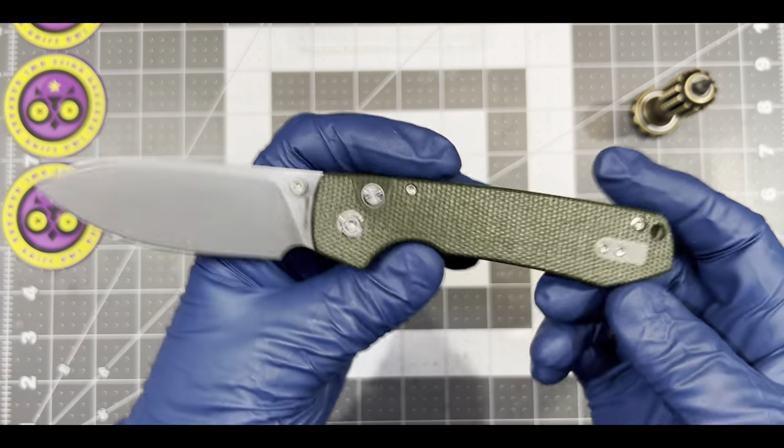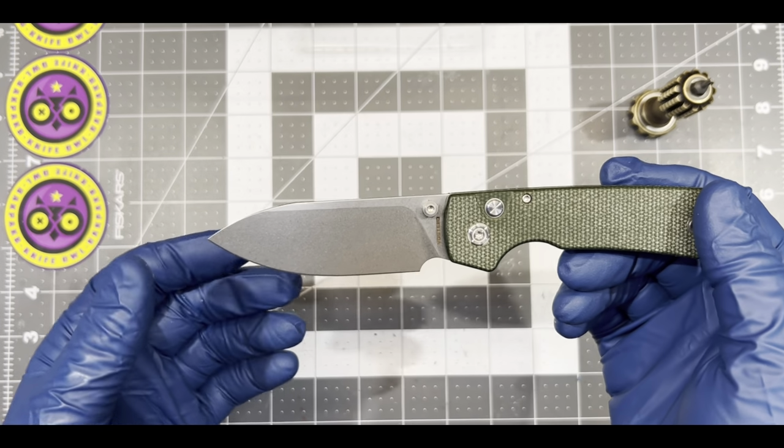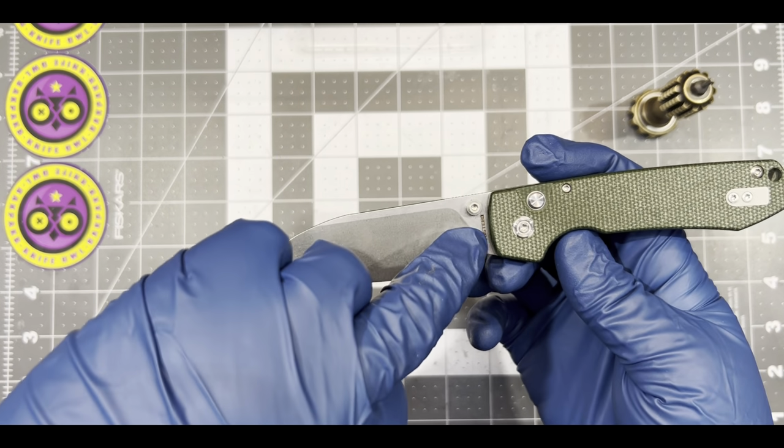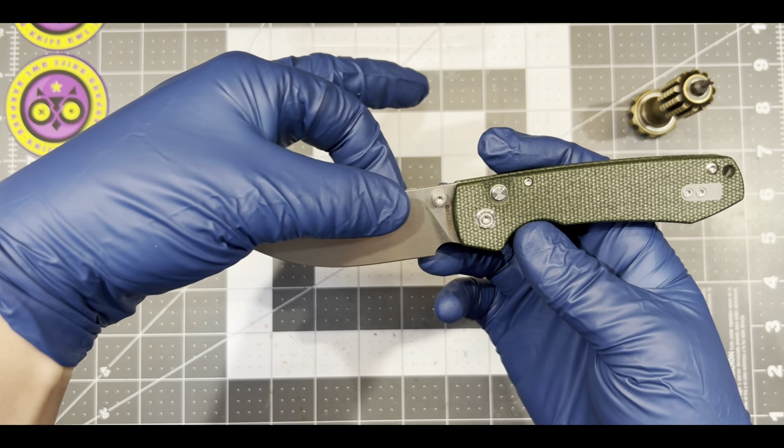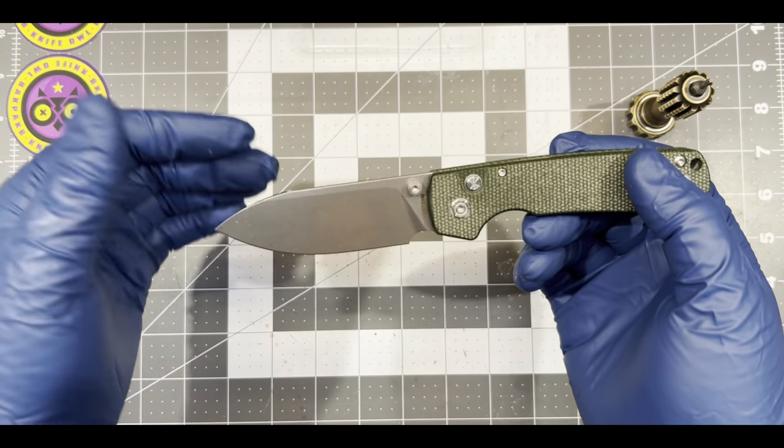Let's look at it open all the way. You can see this 14C28N blade with a little Vosteed text right there. I love the design of this blade. I love the plunge line with a little flat that goes to the end here, a drop point blade.